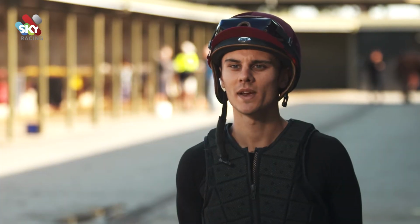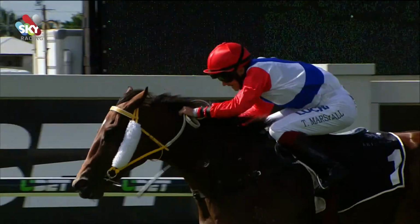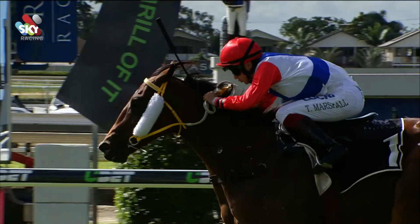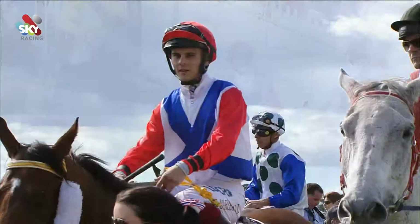My most memorable win would be a listed winner, only recently, trained by Ben Currie. Manchani Hustle, the horse was called. Smart colt, a little 2-year-old, and a positive future for him.